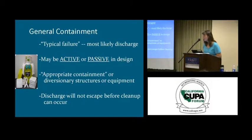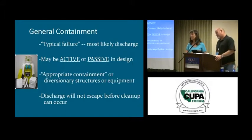Because, say, your local oil change place. The most typical discharge at that place is oil dripping off of the equipment they use for doing the drain, not knocking the drum over. Knocking a drum or a can over is also a likely one, but it's not the most likely. And you should prepare for that eventuality.